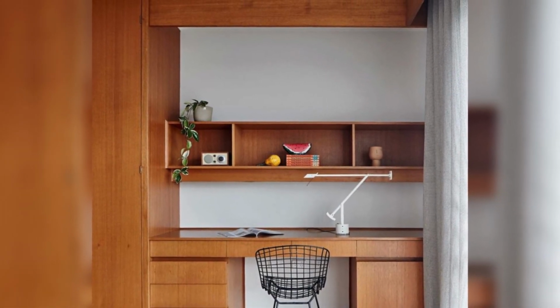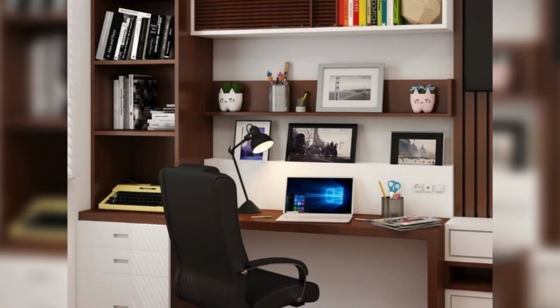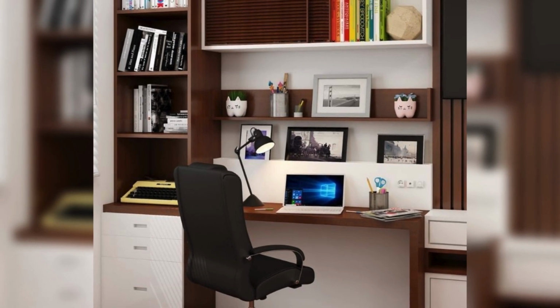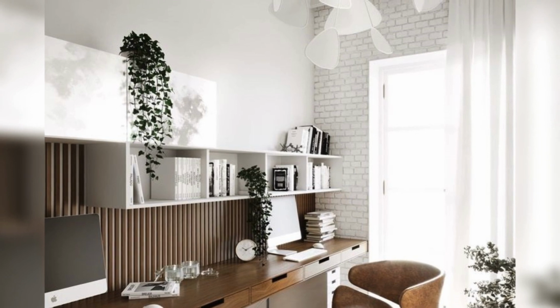and creativity. Join us as we explore the intersection of practical design and modern living, providing insights and inspiration to enhance your study room experience.